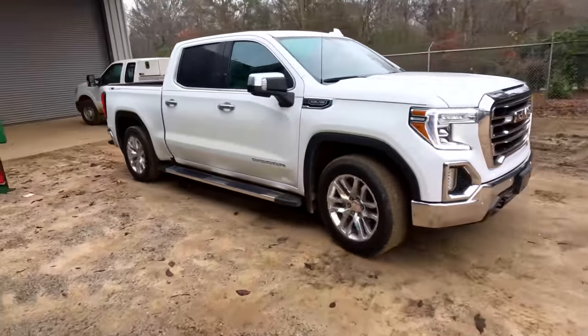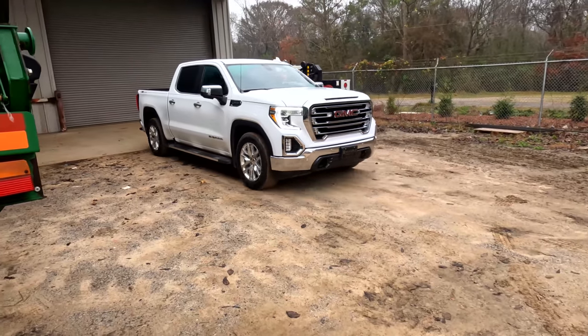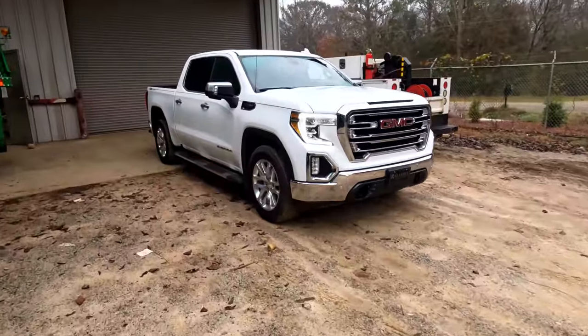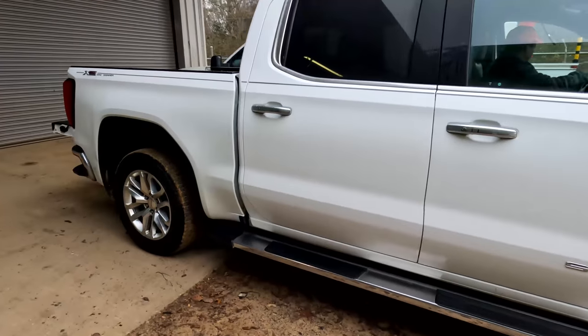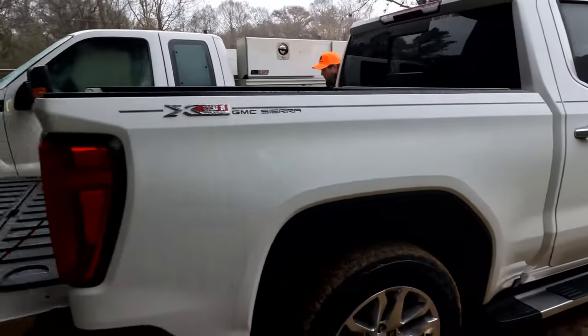Dad gets his new truck today, so that's what he's worried about. I think they're going to have it ready this morning. He's got his ready to go, got all the tools out. And we will check it out when he gets here with it. Cleaned it up pretty good.